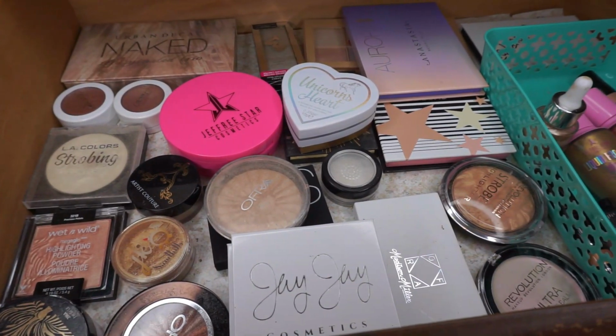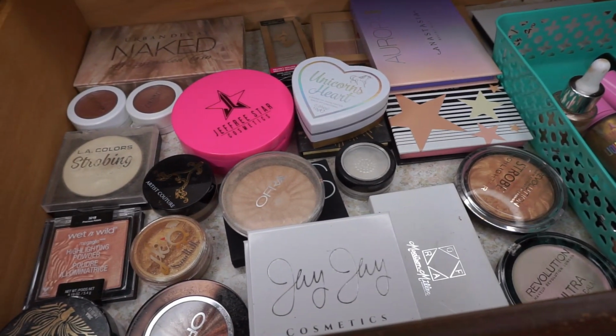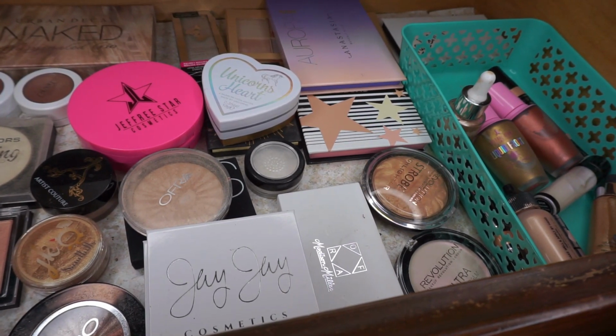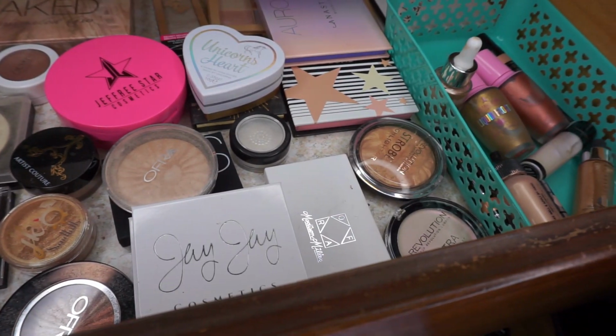So the next drawer I'm going through is highlight. So you see I have a lot of powder highlights, I have some palettes, I've got my liquid. So we're going to go through this drawer next.